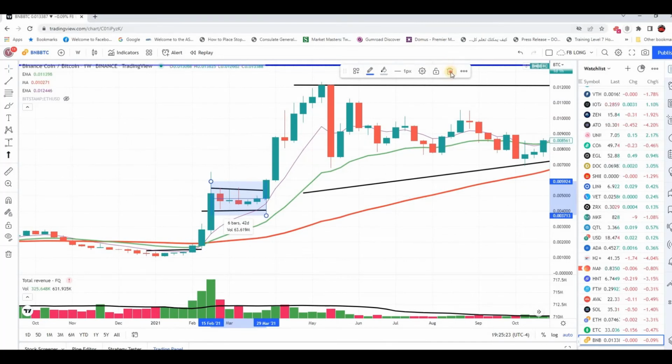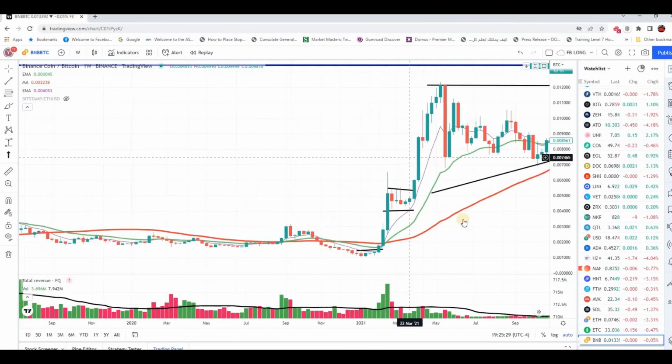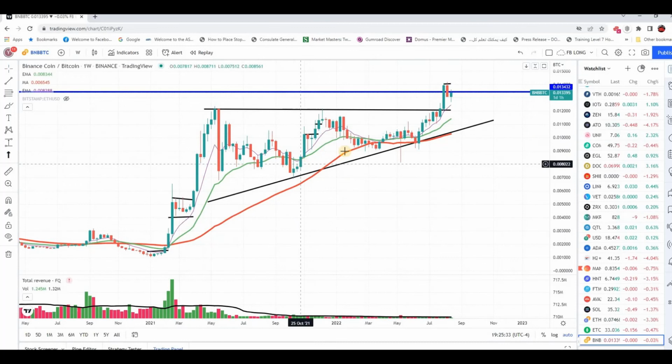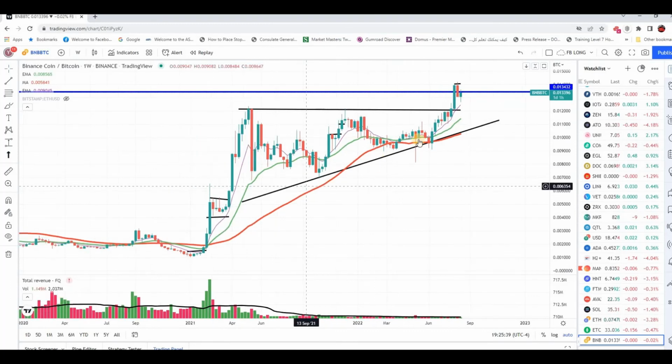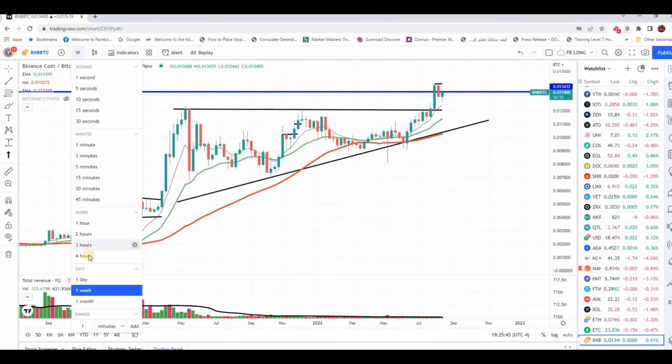Anyway, so we have a breakout right in this area. Flag going sideways here, and then we moved all the way up. And all this is weekly. This is a weekly chart. Now we're consolidating. We're making higher lows, and then we just broke out. That's why it caught my attention. It's not the daily. It's a weekly consolidation. It's a weekly breakout.